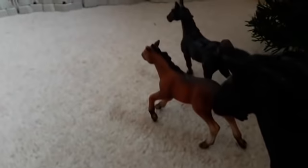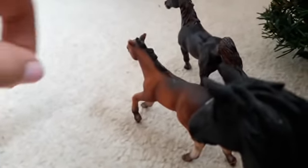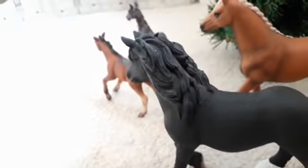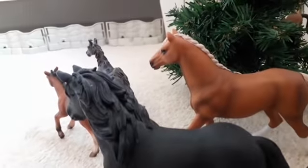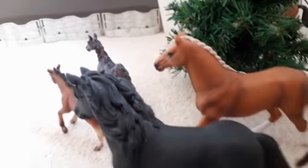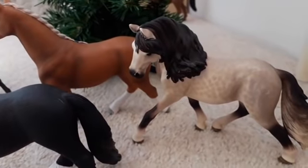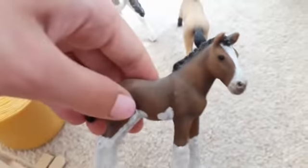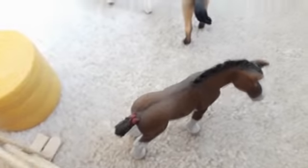Over here, we have my two Mustang yearlings, Moana and Midnight. Back from them is Katniss, my special Tinker mare. And behind her is Sevi, and she is my English thoroughbred mare. Behind her is Beauty, and she is my Andalusian mare. Back this way is Belle, my Clydesdale foal, with a very cute bow in her tail.